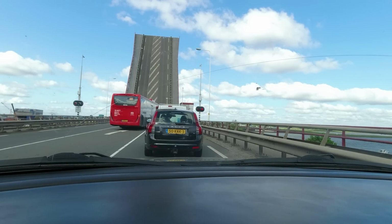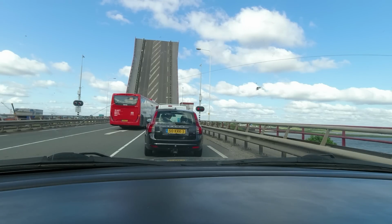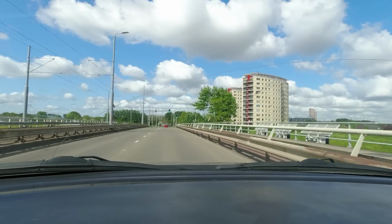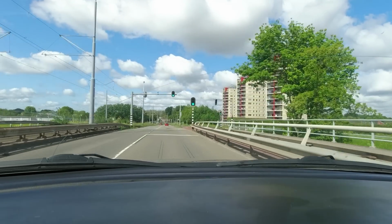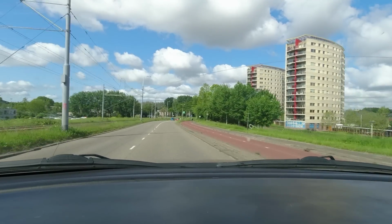Two little sailing boats. Of course, there's a massive traffic jam. The buses have a bypass lane, so they can just drive past the queue. Still can't get any further than us. We're in Rotterdam, or rather we're bypassing Rotterdam, but we're a bit closer to it than we were on the motorway, I think.